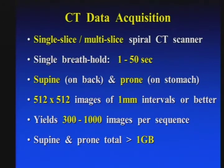Then we go through the CT acquisition. Typically, the next morning, you can use, as I mentioned before, a single slice or multi-slice. It takes anywhere between 1 and 50 seconds, depending on the machine. We do take supine. You lie on your spine or you lie on your stomach, and I'll talk to you about how to register the 2 of them a little bit later.